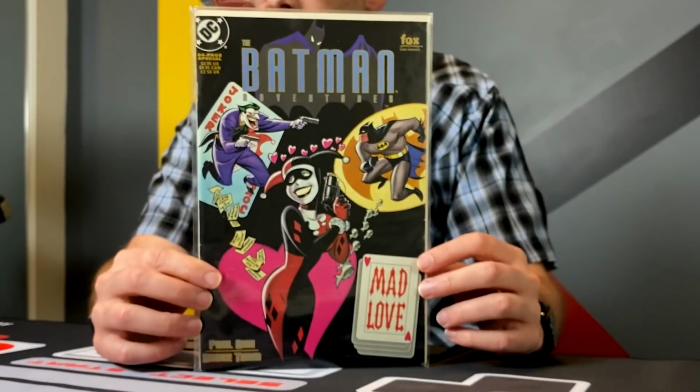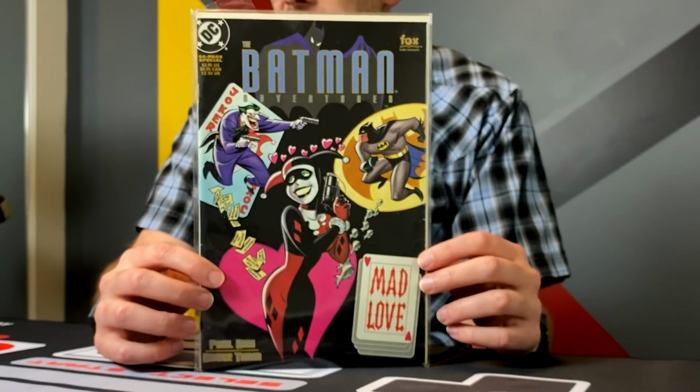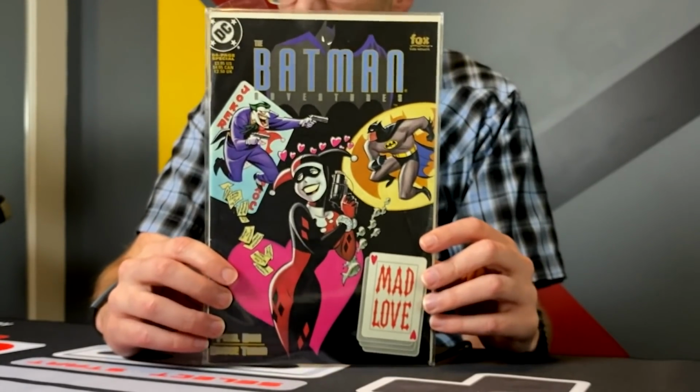This is another one. This really has been the hallmark of the Harley Quinn mythology, really, to this date, going into the movies and everything else. But Mad Love, I love this comic book. I love this story. It was a special edition of the Batman Adventures.